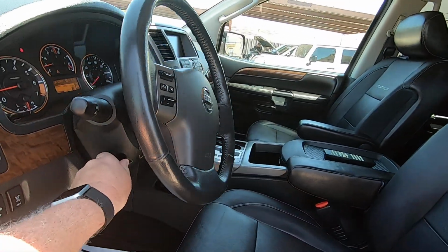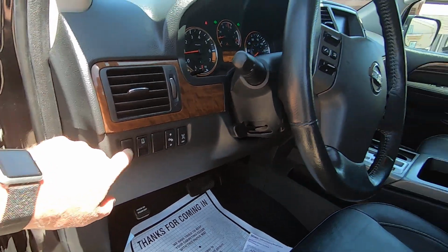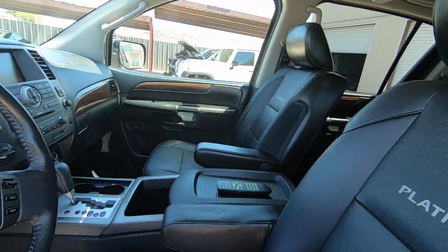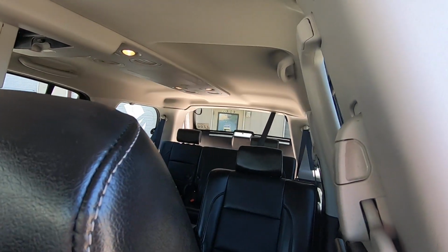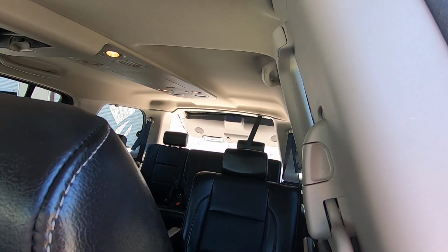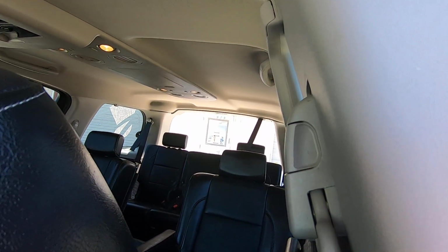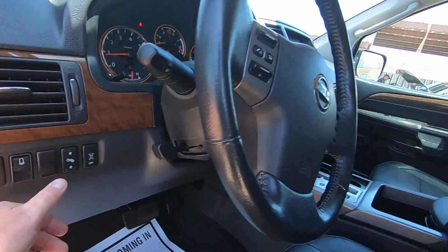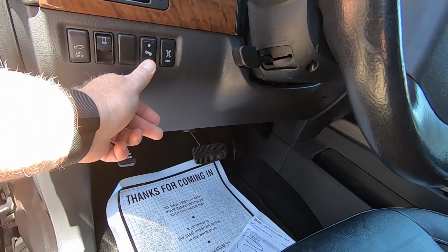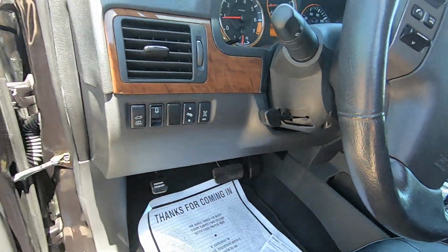Here's your tilt wheel. Let's see, you got a lift gate button here. I think you gotta hold it now. There it is. There's that, right? And then you hold it down again, and there it closes. Then you've got adjustable pedals up and down. I think that's about it.